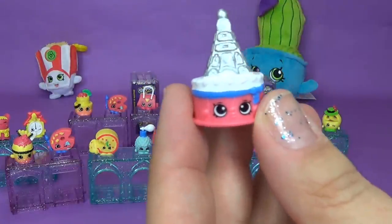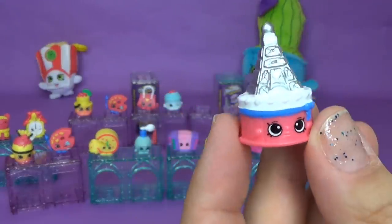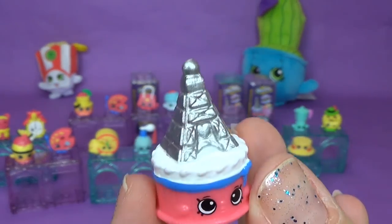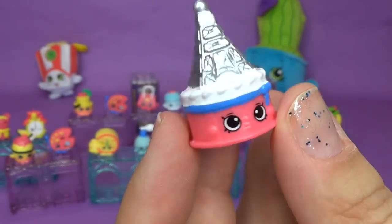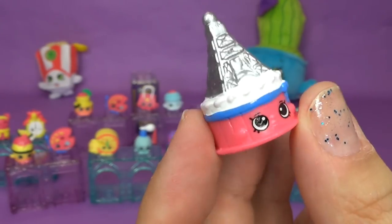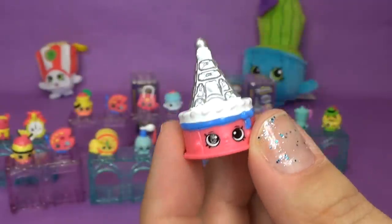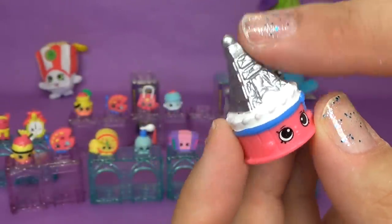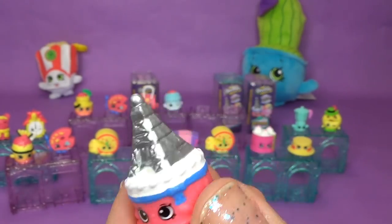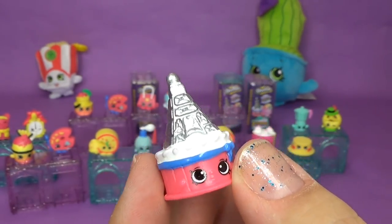Oh, wow. This is from the French collection. It's Ella Tower Cake. Ella Tower Cake, she is seen here in the pink and silver, which is just very beautiful, very striking color. She's got a beautiful pink ribbon that goes all around her beautiful tower cake. And you know, this is the Eiffel Tower, a symbol of France and Paris. She also comes in white and gold. And this is our pink and silver version of Ella Tower Cake.